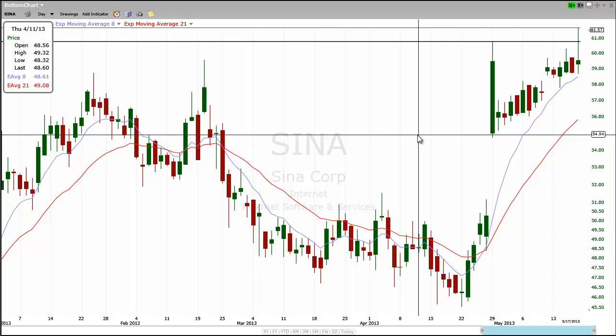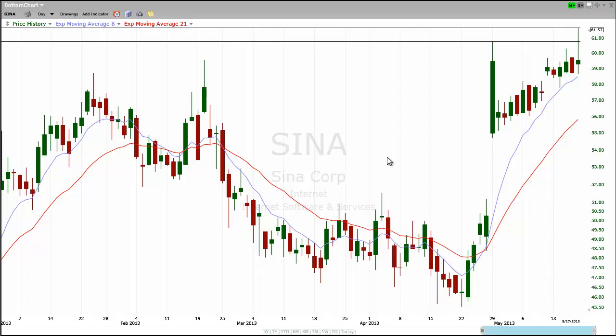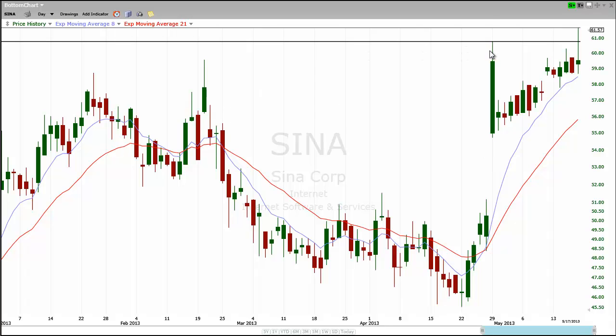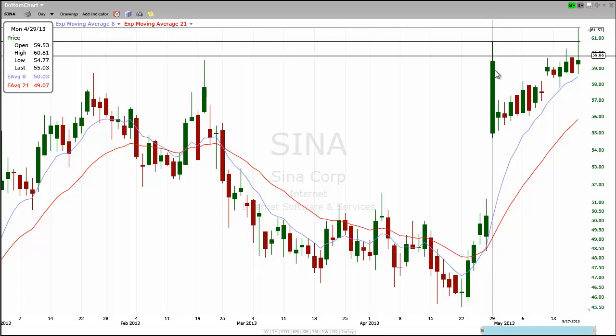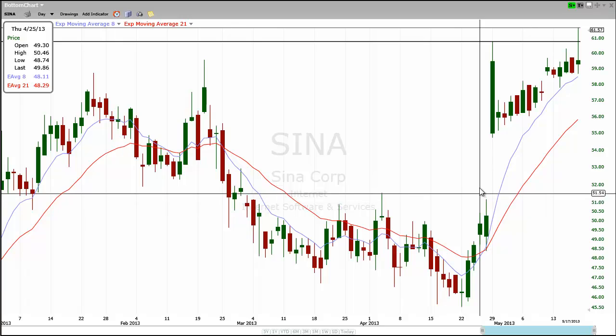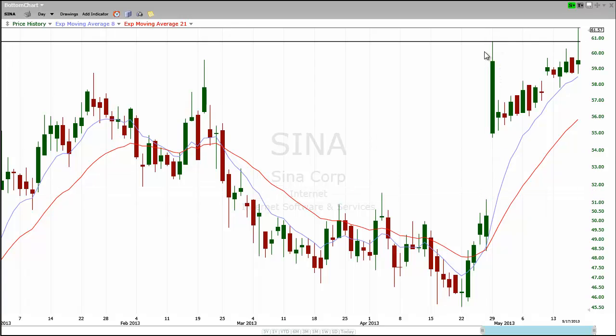So first thing is, here's the daily chart of SINA. I'm paying close attention to this candle, which is after earnings it gapped up and it created this top level at around 61.81 and this gap level here. So these levels are going to come into play later on.